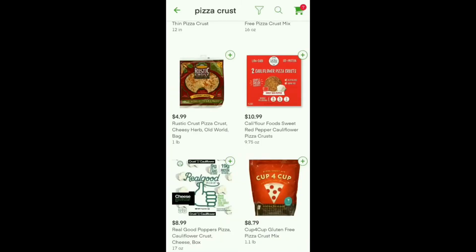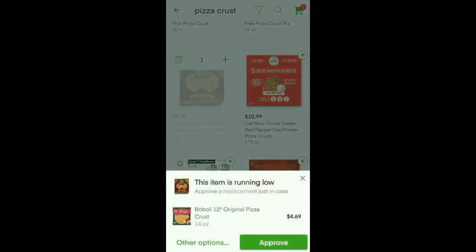If you pick an item that might be close to running out, the app is going to give you an option to select a backup. You can either select a backup replacement now or wait and see what happens.